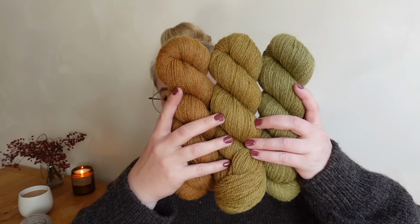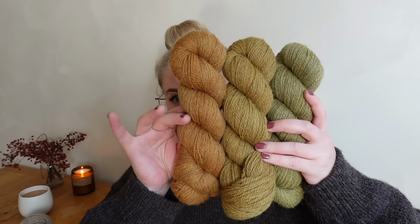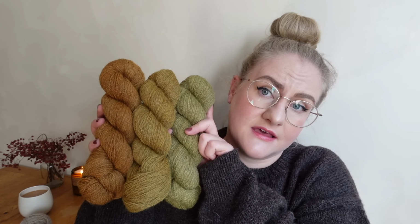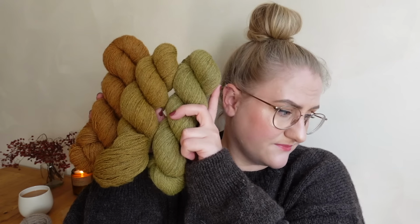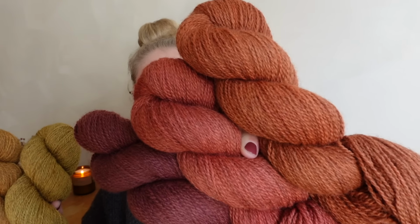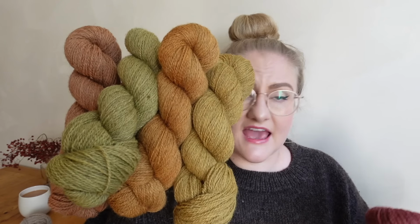So we have green apple, olive, and autumn leaf. These are the yellowy, greeny shades of the collection. And I think they go so well with pretty much all of the reddish undertoned ones. Let me try to hold some more up. It's not easy. But if you put the families up, you can see these would all go so well together in an autumnal colorwork sweater. So yeah, I guess you can see where my inspiration came from.